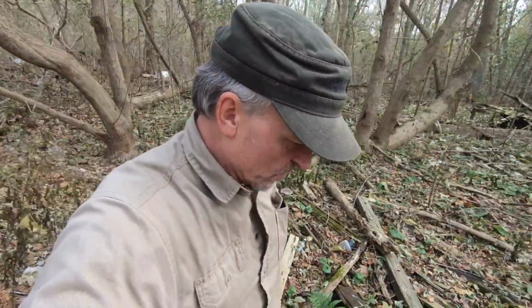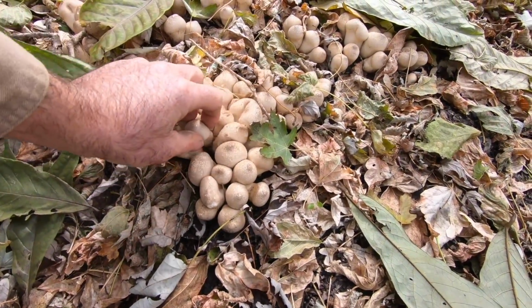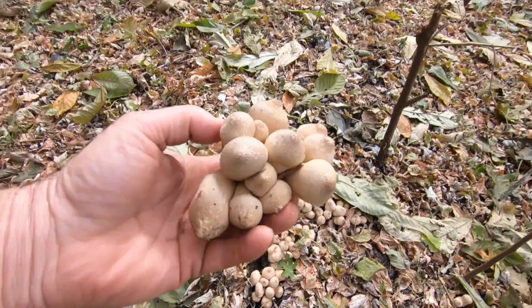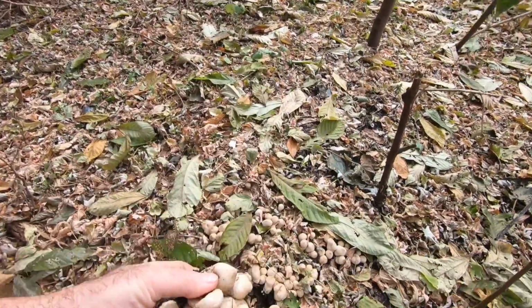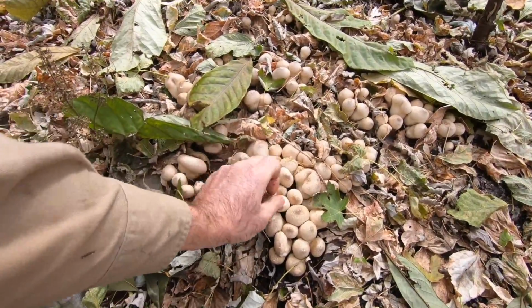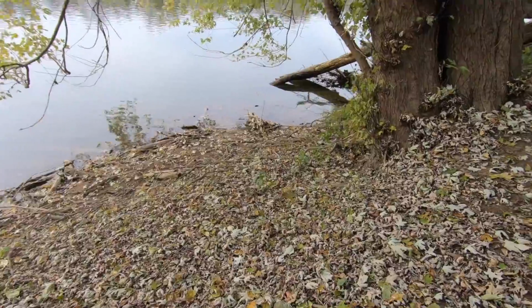Like on the skull. Hey, check these little mushrooms out. I guess they're mushrooms. What are they? Man, some type of puffball, I guess. There you go. Put them back. It's like a marshmallow. It's really weird. Just want to show this to you guys real quick.